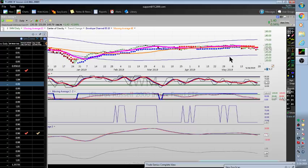IWM is interesting now. It broke down this week, so we'll just have to see if a bounce is coming. Money flow is starting to turn back higher, and I think we're going to probably get a bounce next week. So just bear in mind on that, and we may get a signal on IWM to go long. This is a small cap Russell.